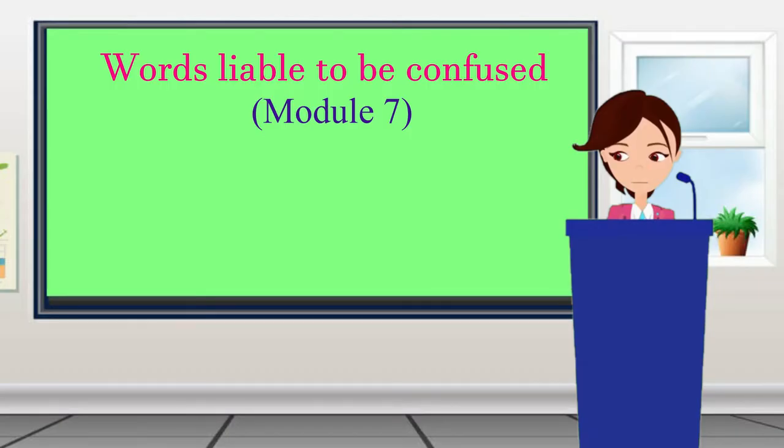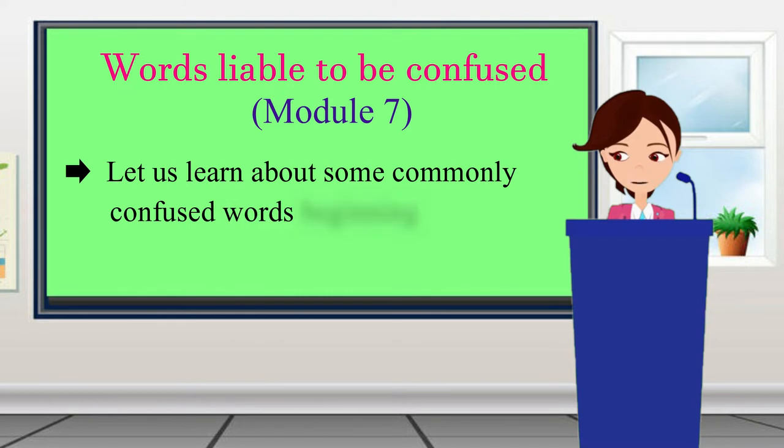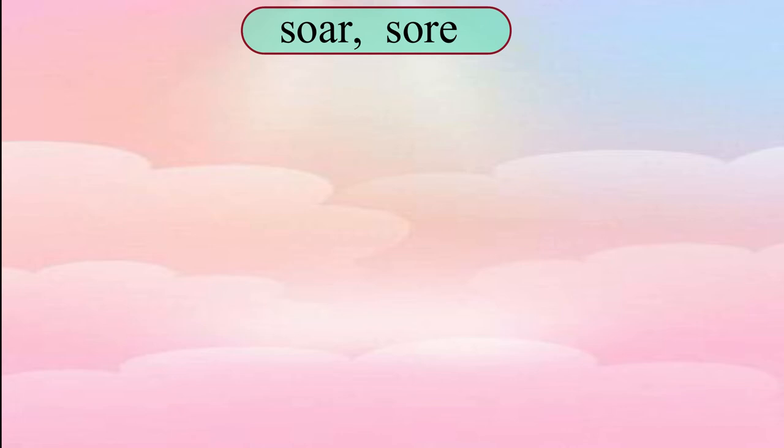There are many words in English language that are easily confused because they have similar spelling or similar pronunciation but different meanings. In this module, we shall learn about some commonly confused words beginning with the letter S. The first set of words is soar, S-O-A-R and S-O-R-E. They have similar pronunciation but their meanings are different.